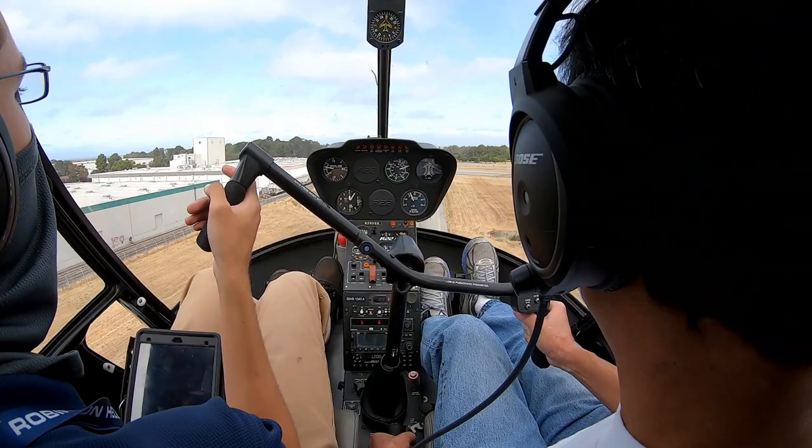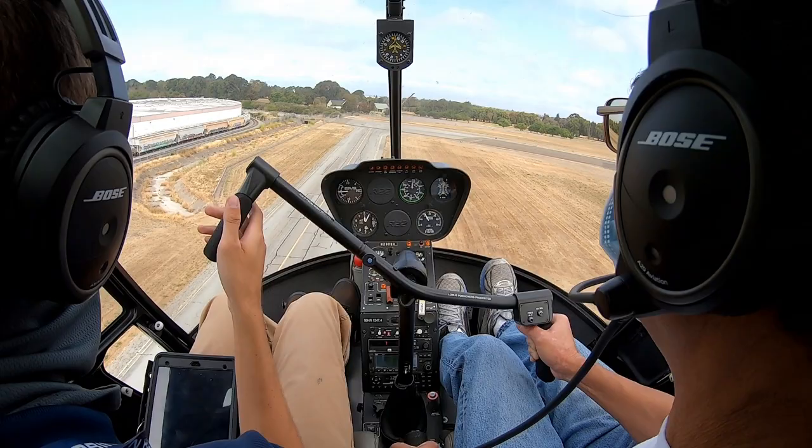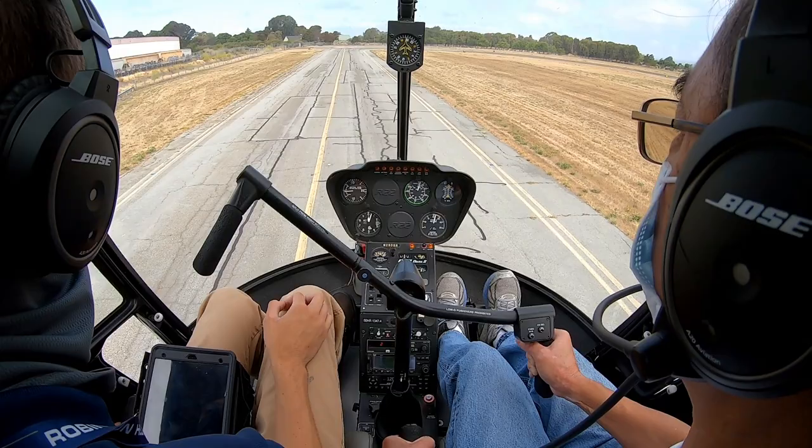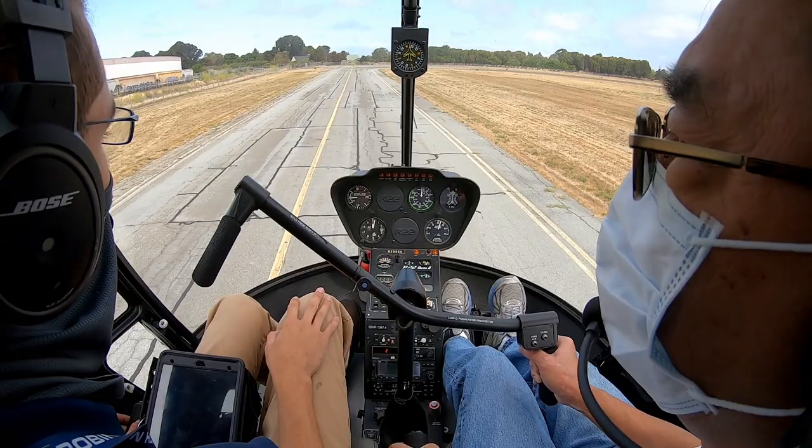That felt a lot better. Alright, that was good. I think maybe you set yourself up a little bit high in the air taxi, but once you were in the maneuver, you didn't gain or lose altitude, so that looked really good. Alright, let's go back to spot Charlie.